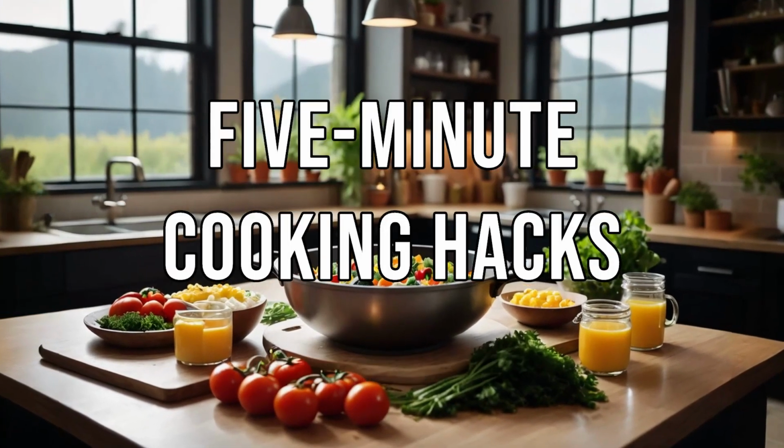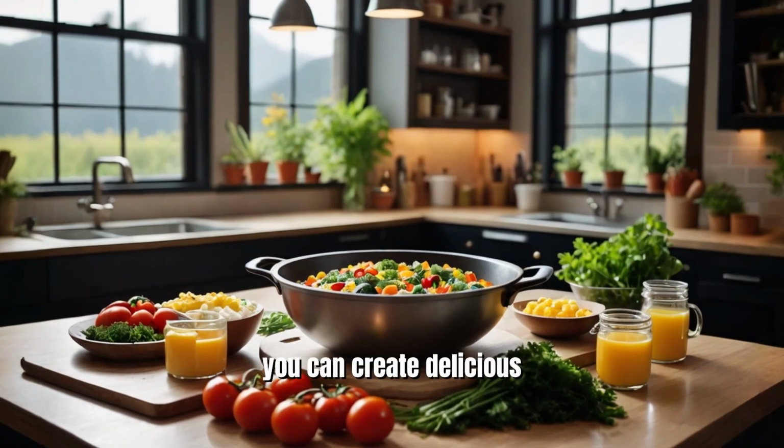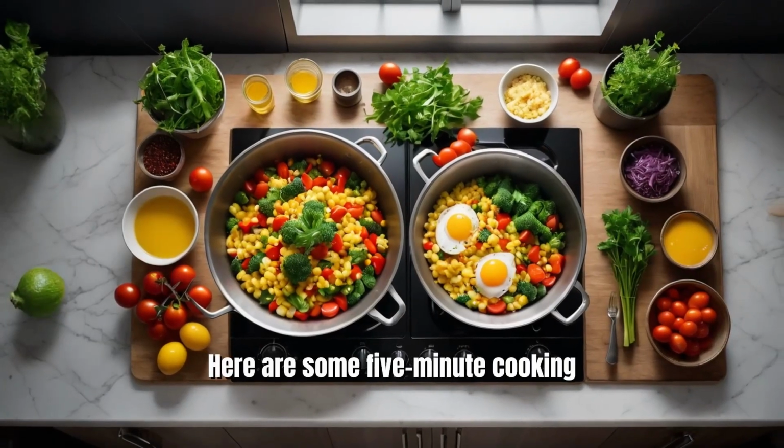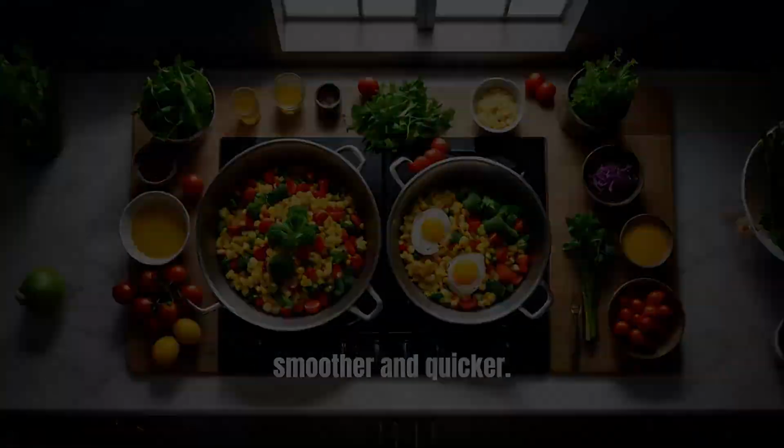Preparing meals can often feel time-consuming, but with a few clever hacks, you can create delicious dishes in no time. Here are some 5-minute cooking hacks that'll make your kitchen experience smoother and quicker.